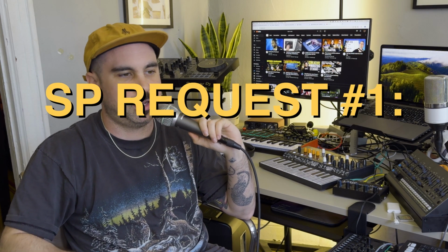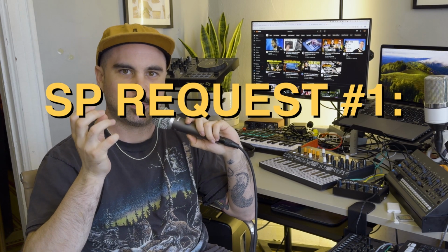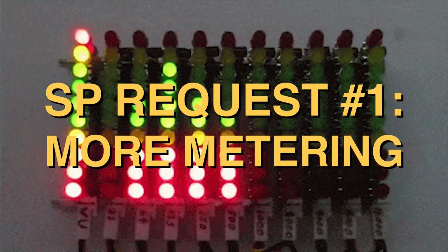The first thing that I wish that they would add on top of the new features is more metering. The one thing that I have as a knock on the SP-404 Mark II, probably the thing that I've had the most contention about, other than did Jay Dilla make it famous or not?